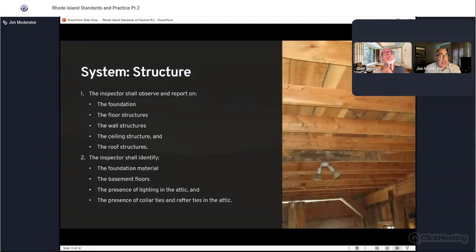System structure. The inspector shall observe and report on the foundation, the floor structures, the wall structures, the ceiling structure, and roof structure. The inspector shall identify the foundation material, the basement floors, the presence of lighting in the attic, and the presence of collar ties and rafter ties in the attic. That's interesting, the lighting and rafter ties. I do put whether there are rafter ties in my report, but lighting I don't. That's not required in our state.